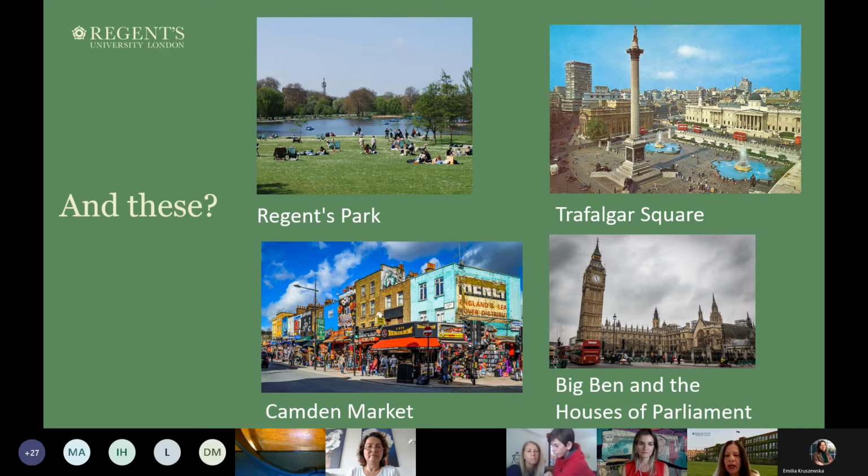The next picture, anybody know the next picture? That's Trafalgar Square, where again, it's very near the centre of London, close to Piccadilly Circus. And then at the back of Trafalgar Square, that's where the National Gallery is, where you can see paintings from all over the world, beautiful paintings.